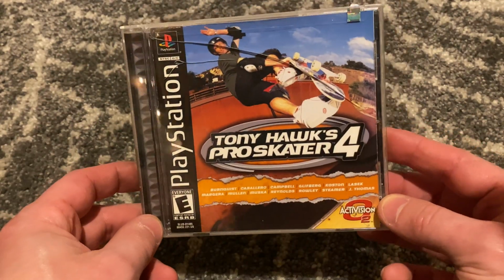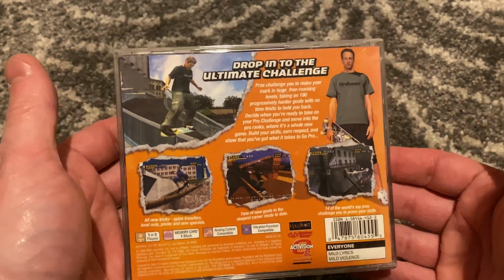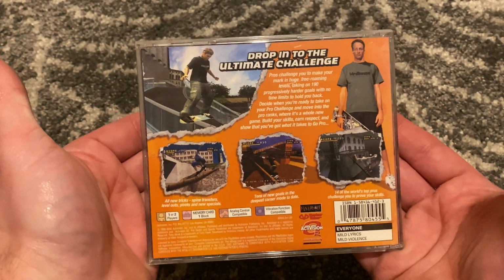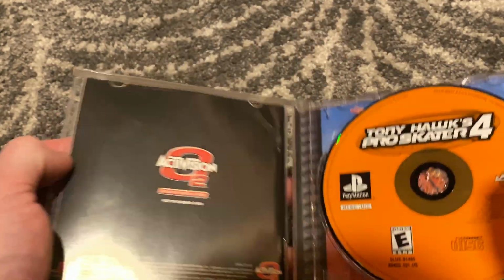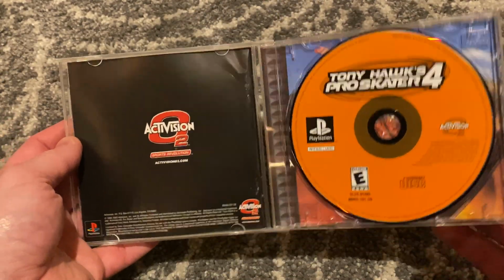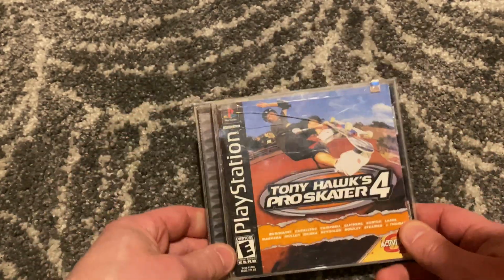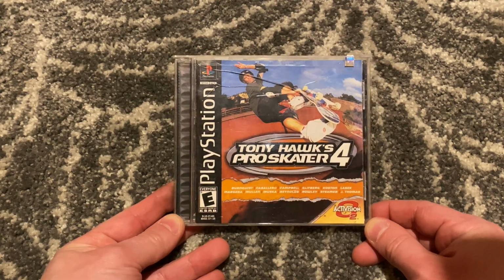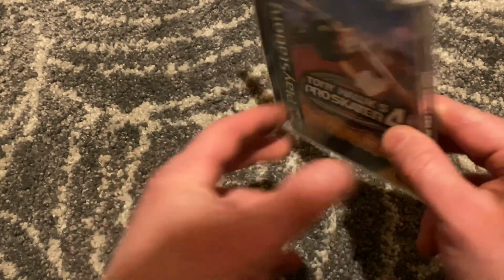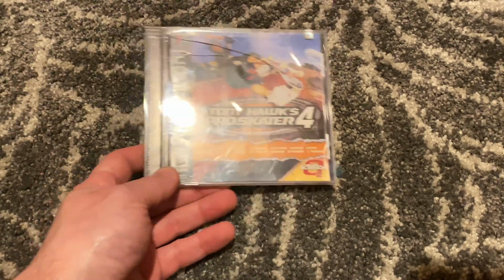And also another Tony Hawk game, Tony Hawk 4. Only played this on the PS2. Tried to play it emulated for the PS1. It was not a thrill. I already don't like the first game, or the more modern version of Tony Hawk 4 that much. So this one was really weak. Let me know in the comments if you've actually beaten this version of the game. It's super strange.